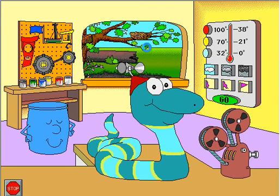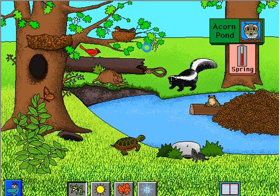Let's visit Acorn Pond. Spring at Acorn Pond. The monarch butterfly lays eggs on a milkweed plant. Milkweed. White oak. Robin. Cardinal.